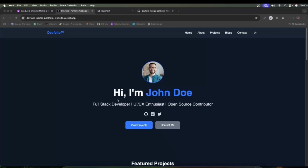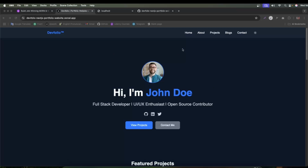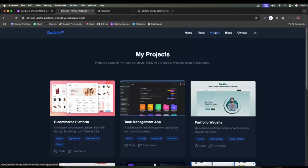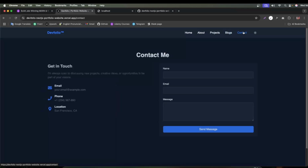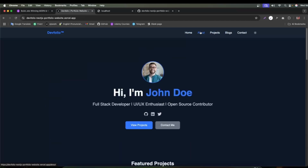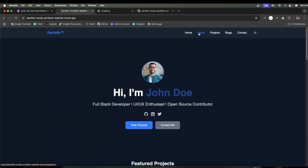Now we'll have to design this type of website, and here we'll have some navigational elements. For example, on the navbar you can see right now you are on the home page. If you click about, then you are on the about page, then you will have the project page, blog page, and contact page. So we'll need to define navigational routing here. So how can you implement routing in Next.js?